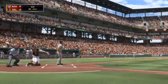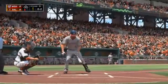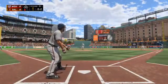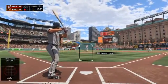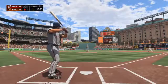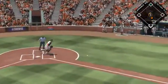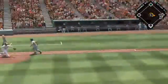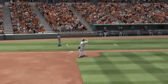Not able to hold on there as he swings through a pitch in the dirt, and it doesn't look good for him now. Down 0-2. Yeah, not a real good effort there. That pitch was never going to be a strike. And he chased it in the dirt. Wieters gathers it, and he makes the throw to first. Rendon is retired, 2 down now.